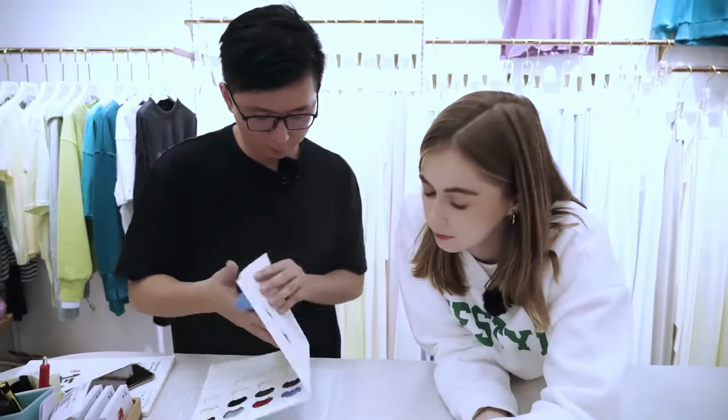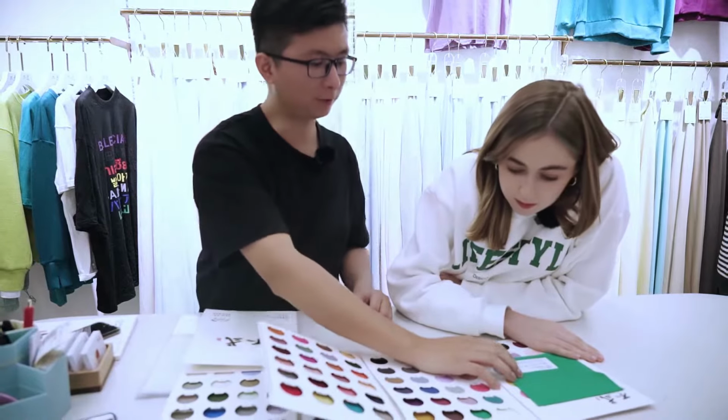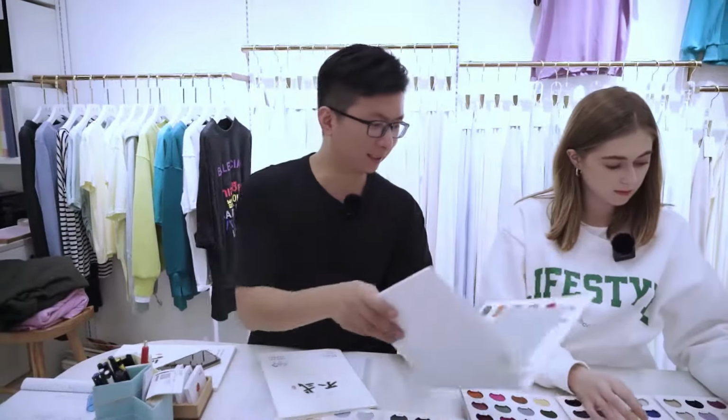170. This one is, you see, 500. 500, really high density. Yeah, 360. Know what you want. This is nice. Yeah, this one is good.